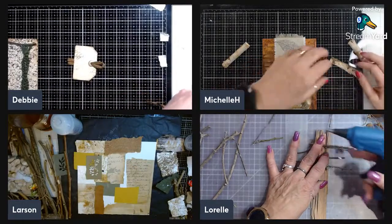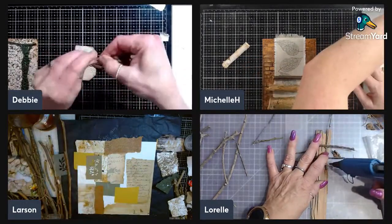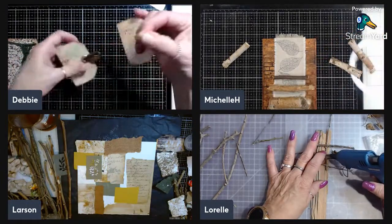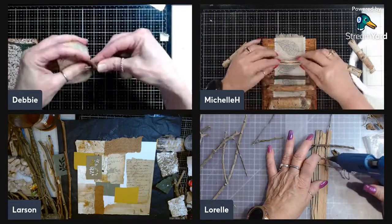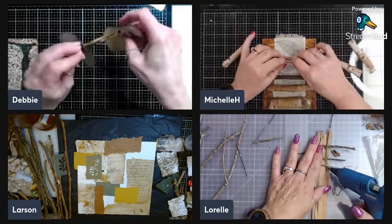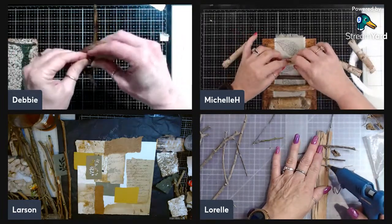I may not even do stones because I kind of like the way the leaves look in the background. I'm not using any actual stones. I'm just using stuff. I'm wrapping some stuff like the wrap of stones, but I'm not actually using stones.